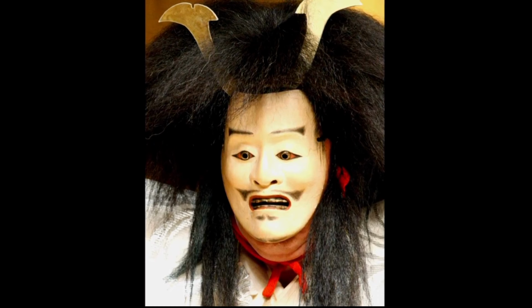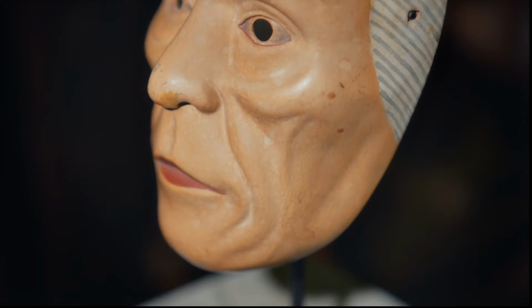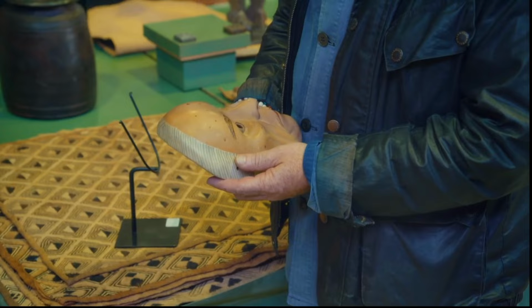Emerging in the 14th century, Japanese Noh is one of the oldest existing theatre traditions in the world. This old man character is known as Kojo. The mask personifies dignity and divinity, anticipating the old man's later appearance in the Noh plays as a god. It could be worth around £1,000. I really like it. You're asking 380, what can you do? 350. 350.